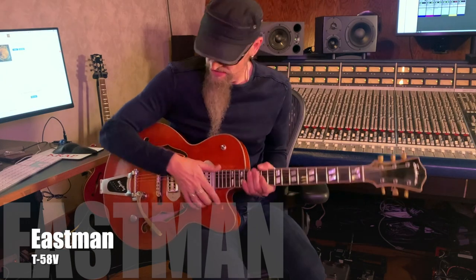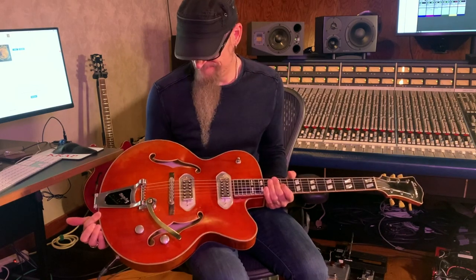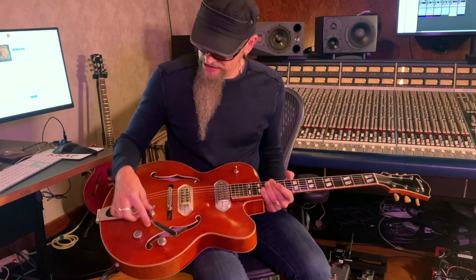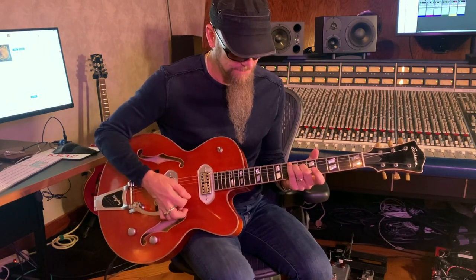Okay, so the next guitar up is an Eastman T58V. This is a Chinese-made guitar. It's actually pretty nice. And it's made to be almost exactly like a Chet Atkins Tennessean. It has TV Jones pickups. And, of course, a Bigsby tremolo. Which is very nice. It's an extremely different kind of guitar for me.